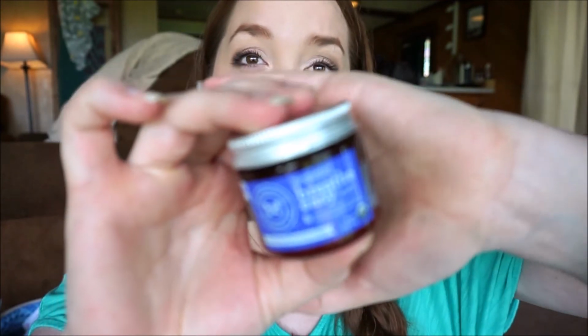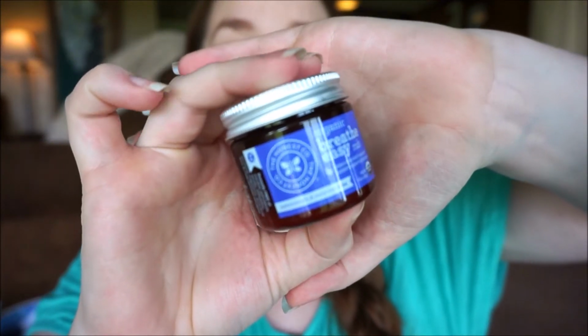Also, to help her breathe a little easier, I love this Honest Company's Breathe Easy Rub. It's not baby specific, but it doesn't have anything harsh or something that a baby shouldn't have in it. So as long as your baby's 3 months or older, you can go ahead and use this. Just rub a little bit on her chest and she's good to go.